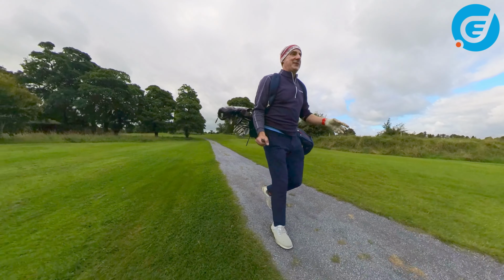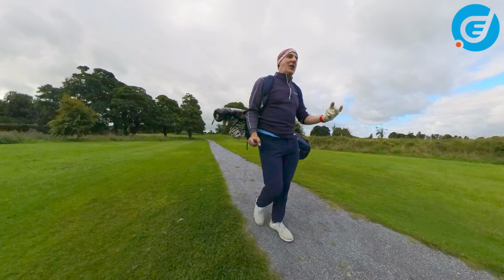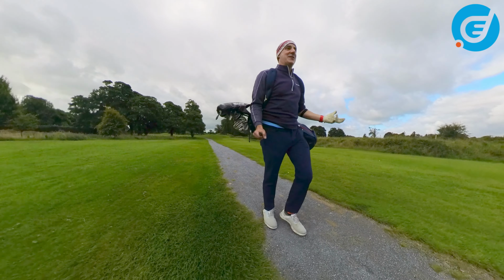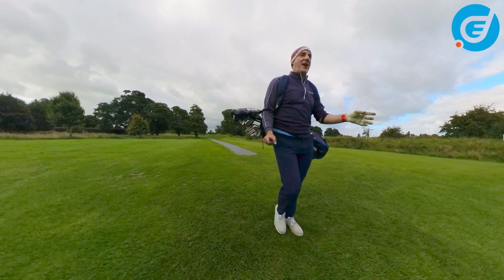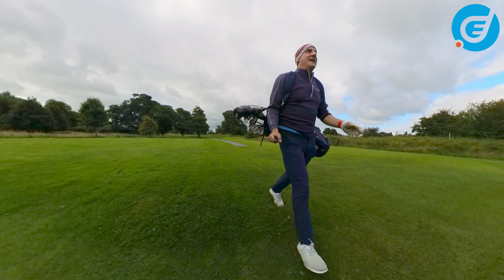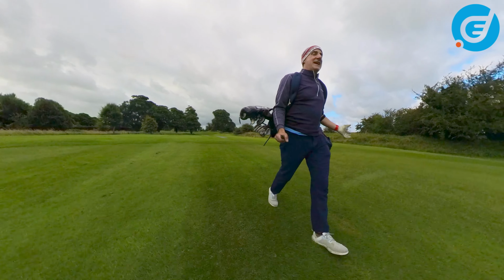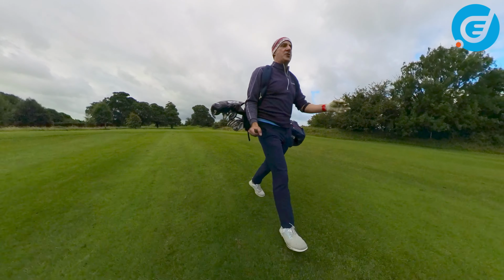And what I want to find out after 18 holes is it more or less calories spent walking 18 holes of golf than doing 45 minutes on the treadmill, and how does the heart rate compare? So I'm going to show you, hopefully, that golf is super healthy, super easy on your heart. I'm a big believer in low heart rate training as well.